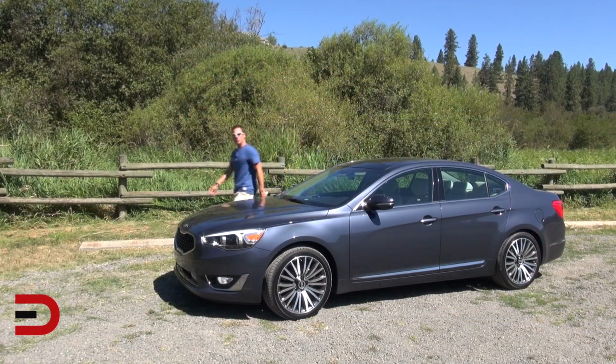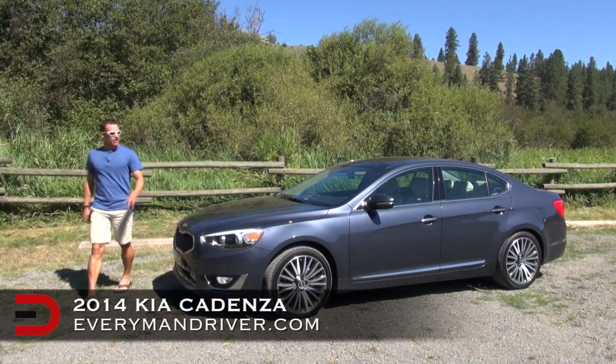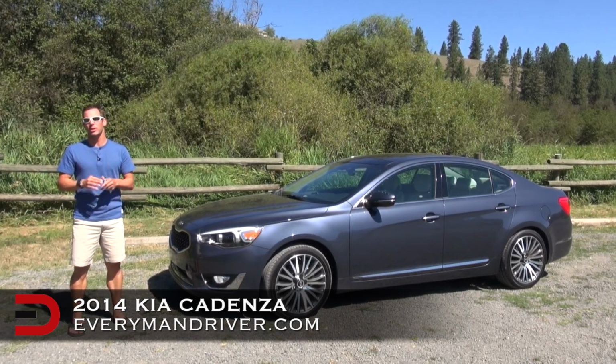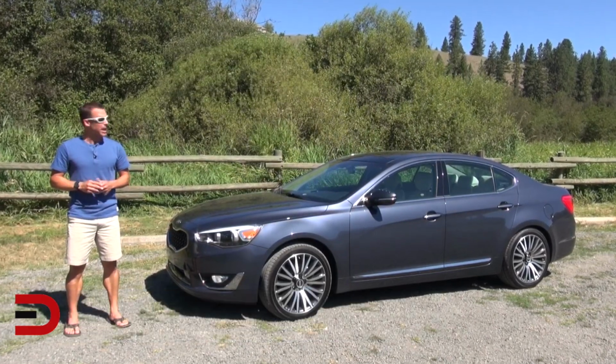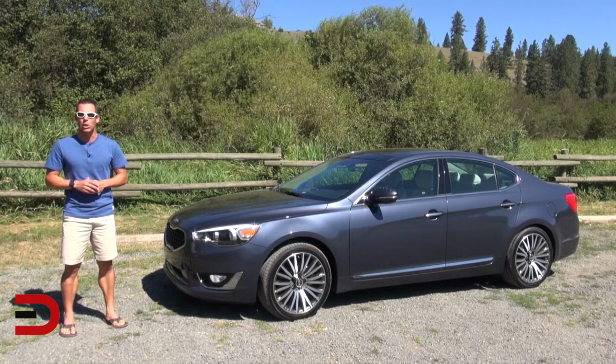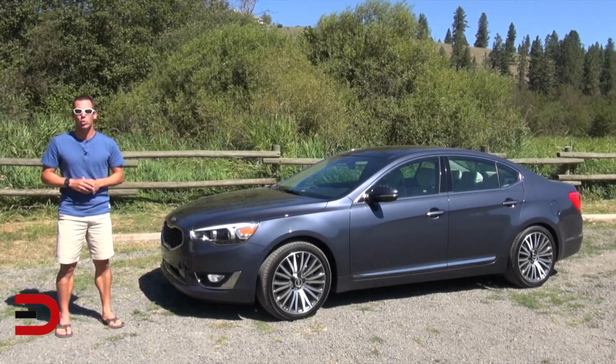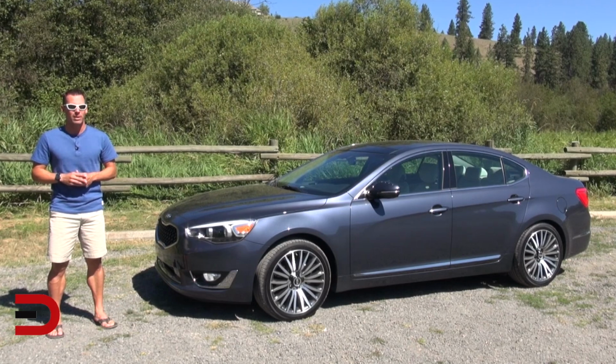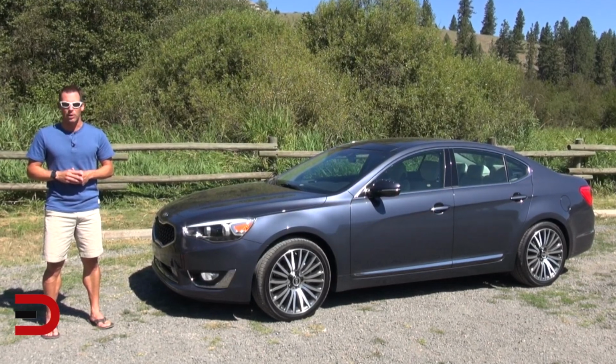This, my friends, is the flagship sedan for Kia, the 2014 Cadenza, the most powerful and technologically advanced Kia offered in the U.S. It first debuted at the 2013 North American International Auto Show in Detroit, and since then has received a great deal of praise for its premium feel and long list of high-end standard features.